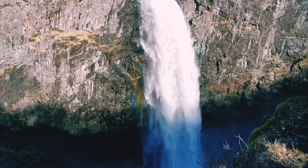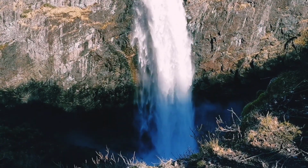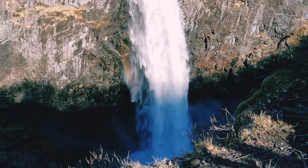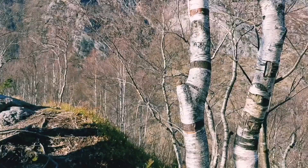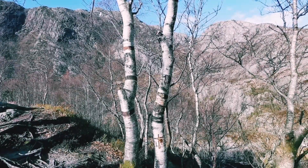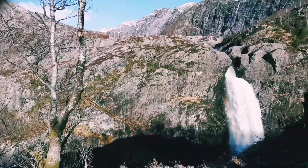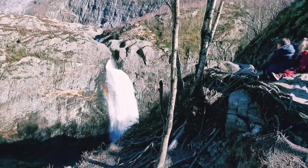This is a great family trip. The view is impressive and worth it. I enjoyed this a lot. The waterfall was beautiful, and you won't regret it. It's amazing. And there's a little rainbow over there.